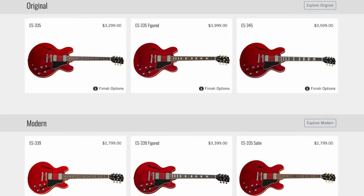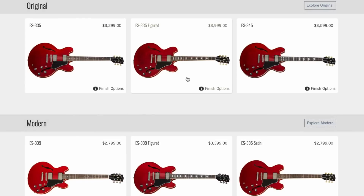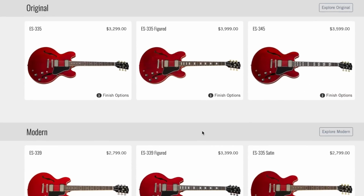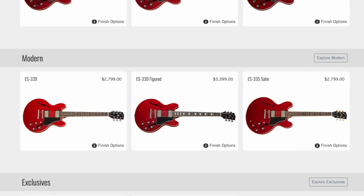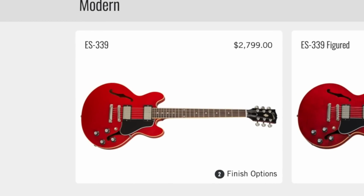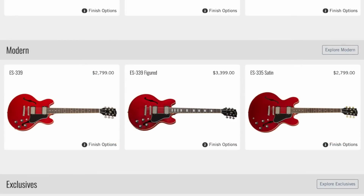How did our 335s fare? I'm seeing $300 across the board. So they used to be $3,000, $3,700, and $3,300. Now it's $3,300, $4,000, $3,600. Now that one's only $200, but these other two were $300. But to be fair, they had quite a bit of a premium for the figured woods on here. But whoa, the 339 shot up $500 from $2,299 to $2,799. That's kind of shocking. I don't think they sell that many of those, do they?